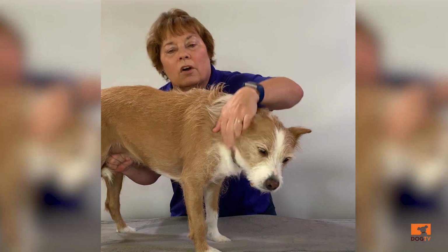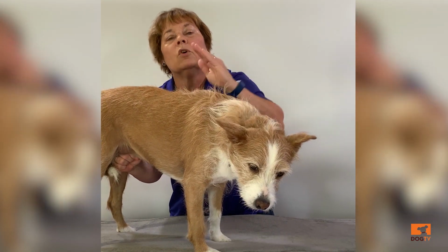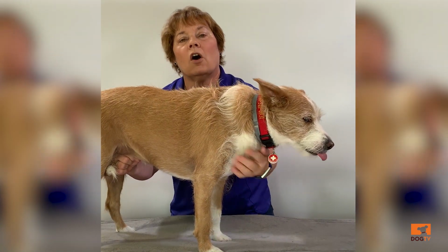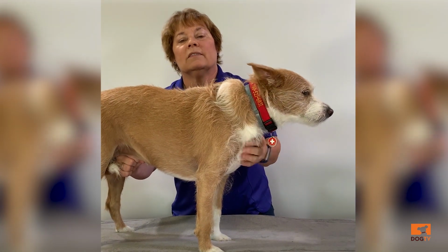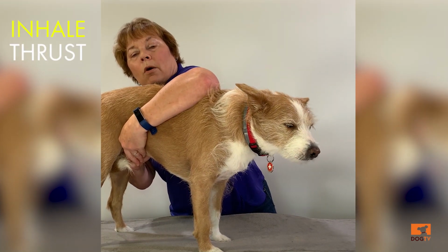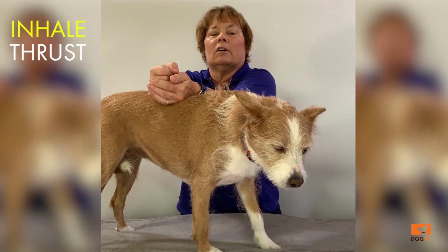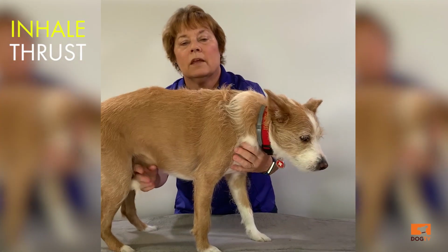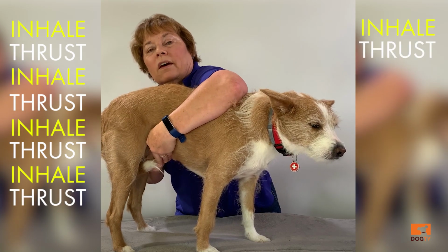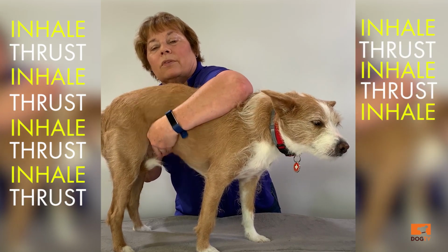And listen to your dog's choking sounds. Do abdominal thrusts 5 times when your dog exhales. So it is inhale, thrust. It is an up and down motion like a backwards J. It goes up and forward. So inhale, thrust, inhale, thrust, inhale, thrust, inhale, thrust, inhale, thrust.